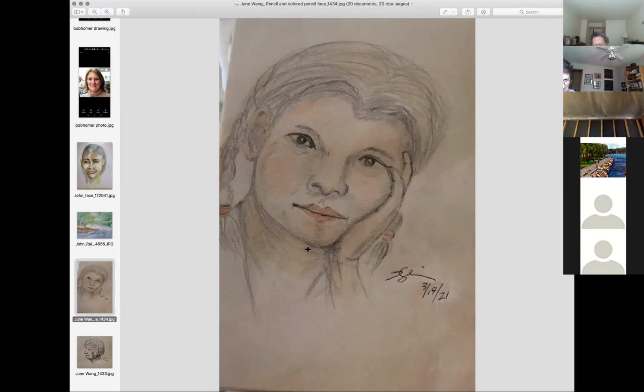Okay. Now with your eyes, you got the curve up here, kind of nice, and you're beginning to get some suggestion of the structure of the eye. The thing is, don't forget about what happens from the eyelid to the eyebrow. Somewhere in here, you're going to see sort of the origin of the eye, and you don't quite see it yet. So just look for those little things. Okay.